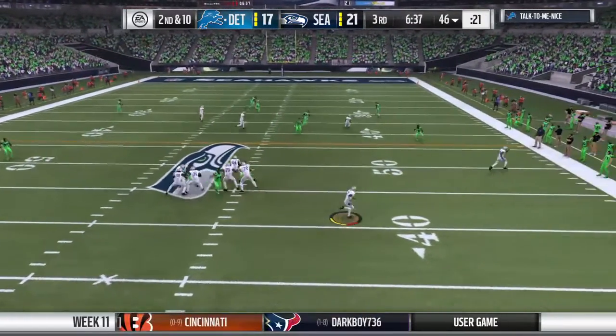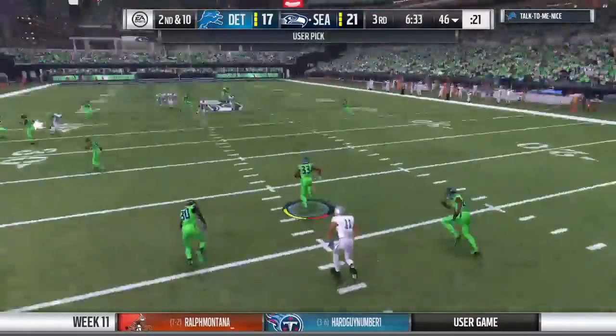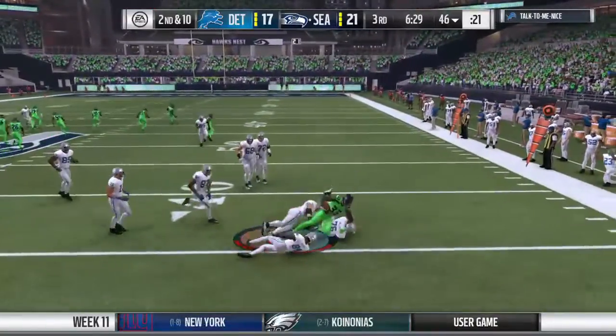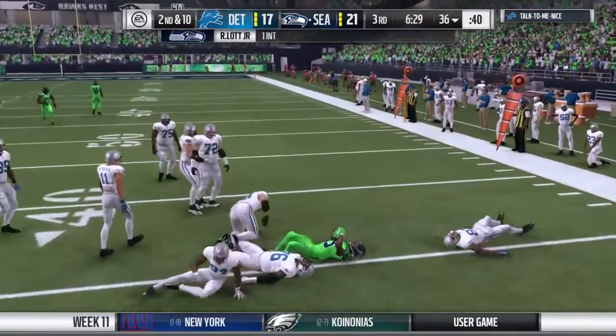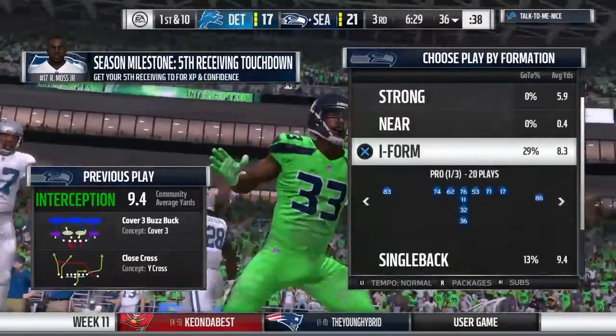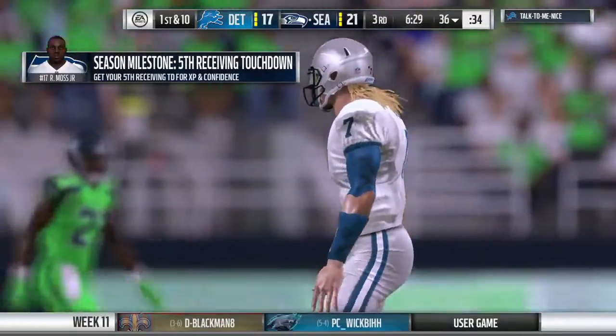2nd and 10. He'll look to throw again. Eluding the pressure right. Now, oh, you saw that one coming. It's intercepted. Throwing back across his body. A great read, and it's picked off. And he's able to take this one back to the 36-yard line. Here comes the Seahawks offensive unit. They'll have it first to begin the third.